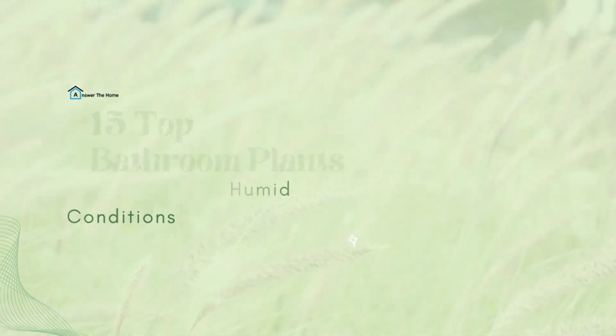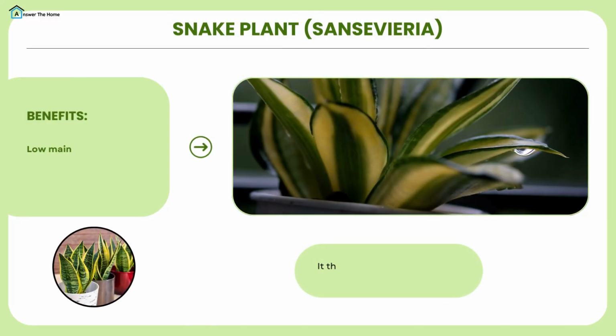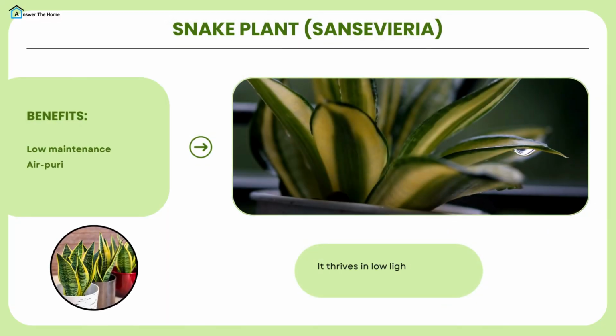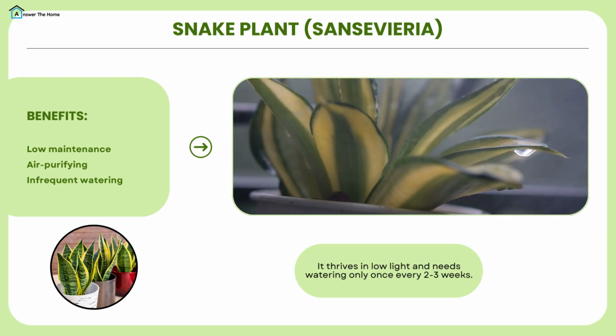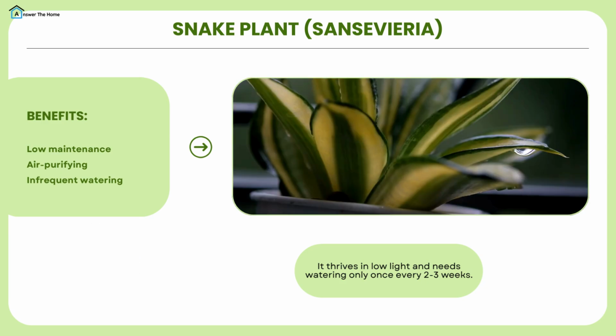Let's get started. First up is the snake plant, also known as Sansevieria. This plant is incredibly low maintenance and is a fantastic air purifier. It thrives in low light and needs watering only once every 2 to 3 weeks. Perfect for a bathroom environment.